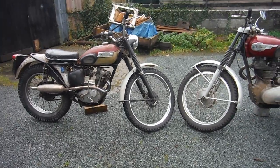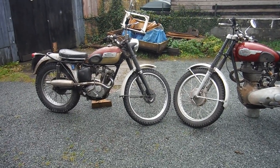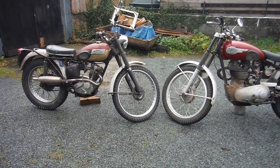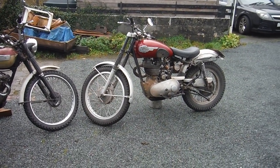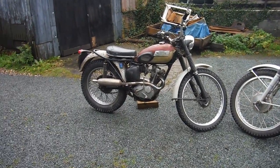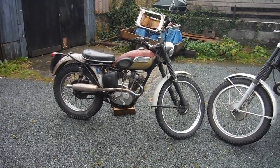So power to weight ratios probably is still perhaps up on the deal a little bit on the Enfield, possibly, but then the Tiger Cub is a lot more nimble. And then we've got to factor in the gearing as well.